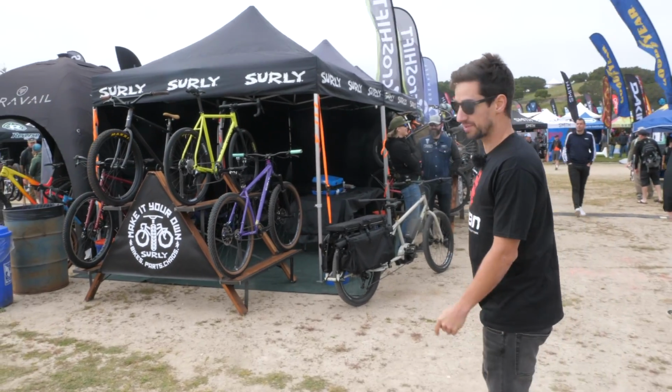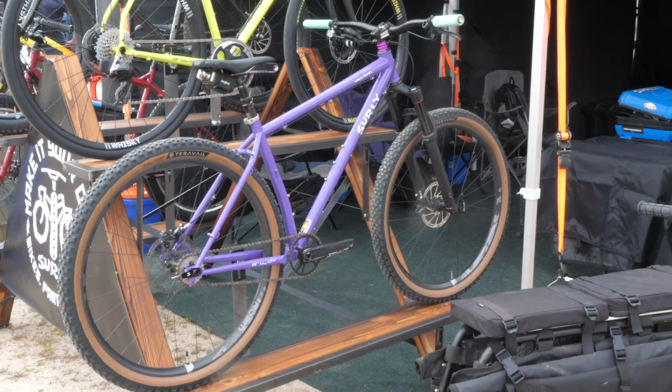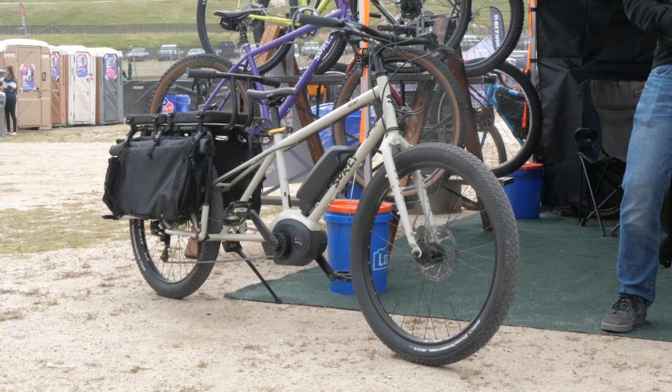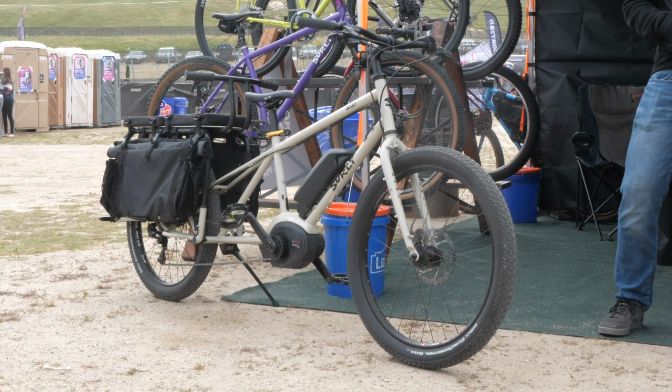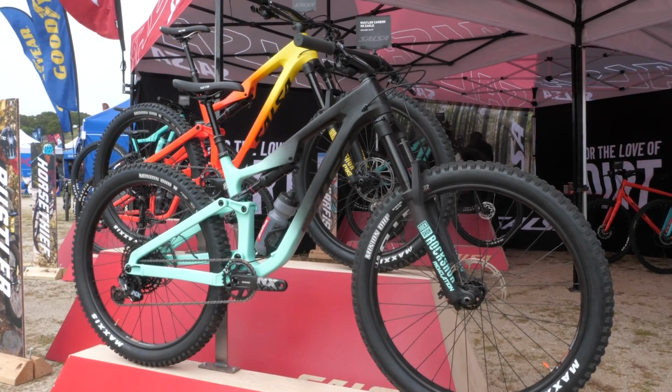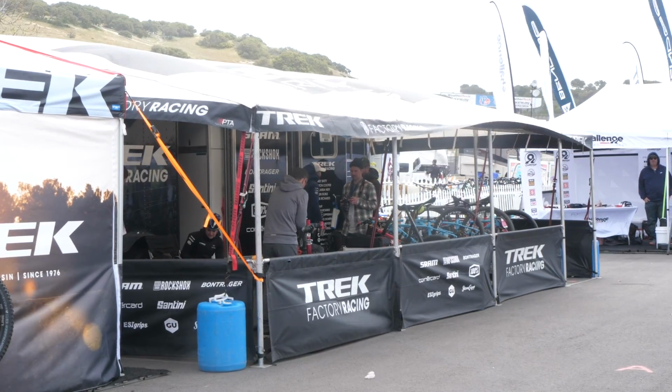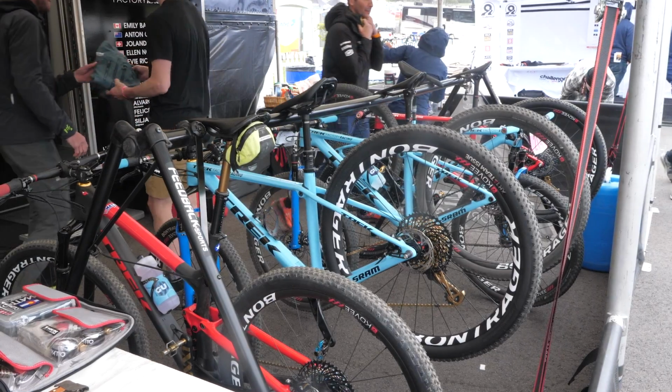We've got Surly with some really cool bikes over here. Check out this single speed 29er. That looks like a lot of fun. Cargo bike, e-bike. Chuck your kids on the back of that, love it. And check out these Salsas. We've got all the teams in this area. So we've got Trek, we've got the factory racing team over there, some cool race bikes.